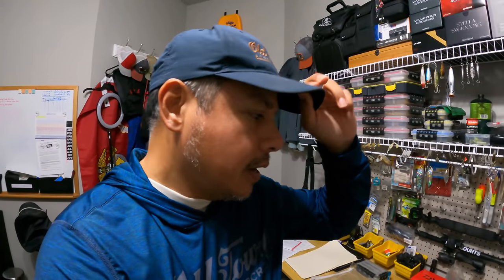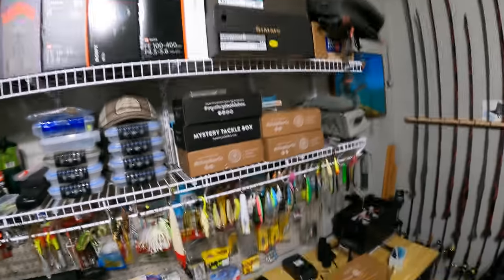It is a cold morning day in October. We've had a cold front push through, and that kept me off the water for about 3 days. So right now what we're trying to do is come up with a game plan, but I think I have one put together. I'm going to put the hat on really quick.